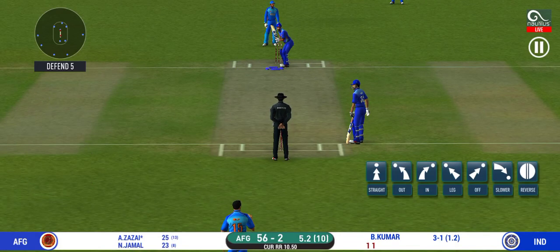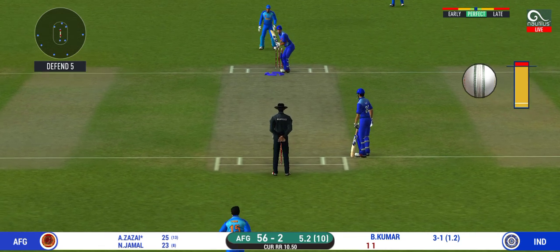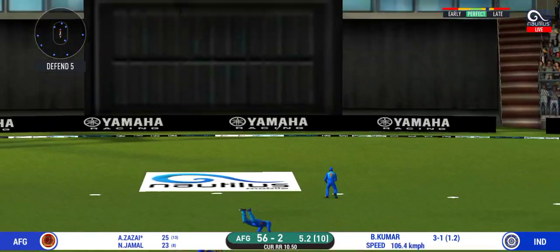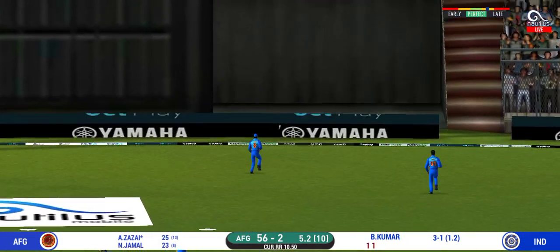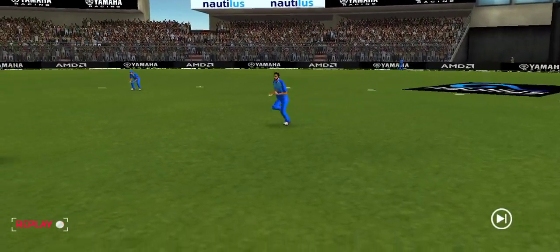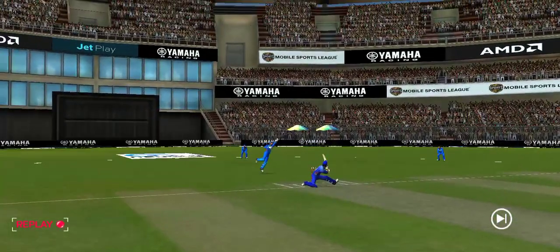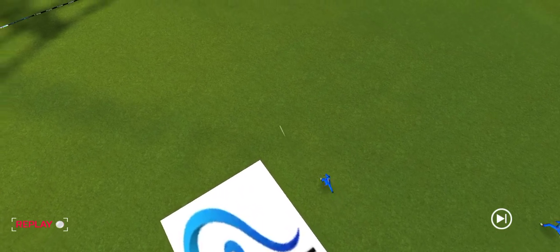Looks like there will be a lot of slow balls coming. That is in the air and in the gap as well. Goes for four. That was a pretty ordinary delivery. Got what it deserved.